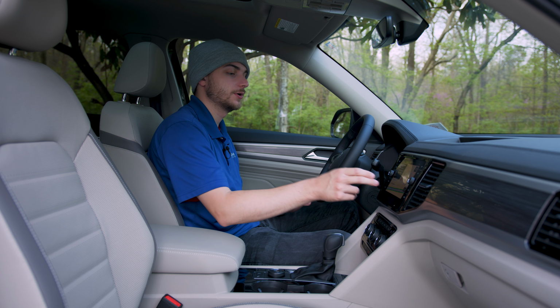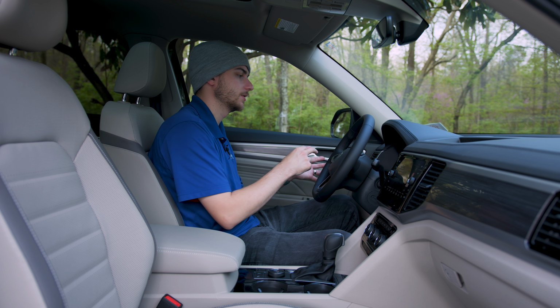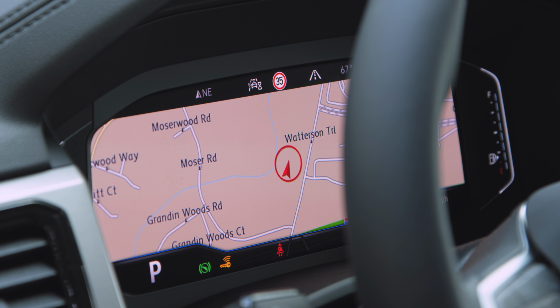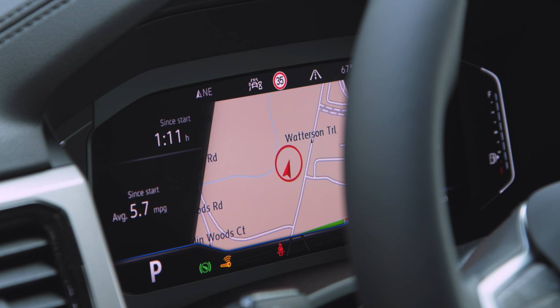And then what you have the option of doing now is doing full screen navigation. So if we go ahead and swap the map over and we push view once, twice, boom, it disappears and you've got full screen in-vehicle navigation. The downside is you have to use Volkswagen's built-in navigation system.